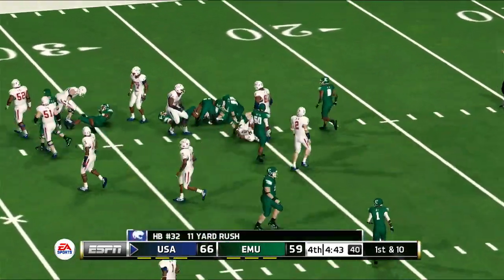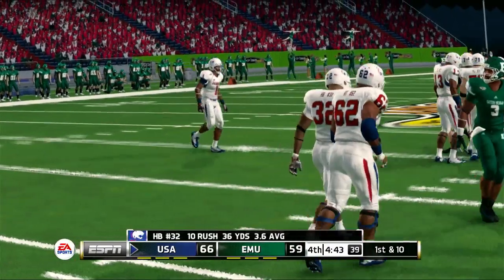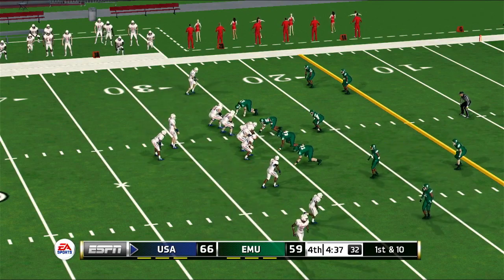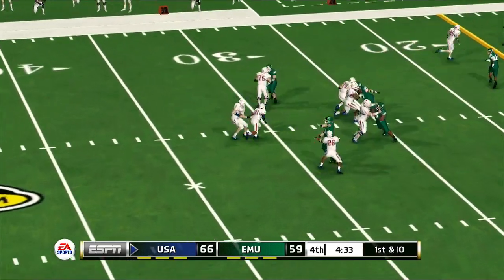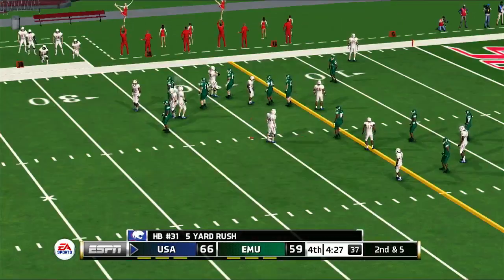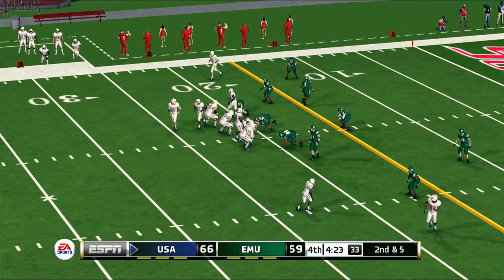And they make the stop right around the 26-yard line. From the 26-yard line, it's first down. South Alabama is up by a touchdown. They go to the ground game. Brought down after a nice run up the middle. That brings up second and five.